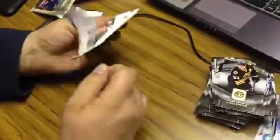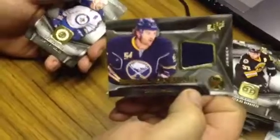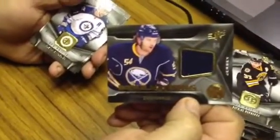Last pack of the box. Bonus hit. Nice. Rookie Materials for the Buffalo Sabres, Zemgus Girgensons.